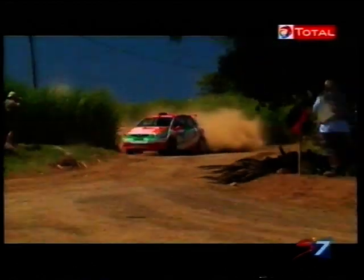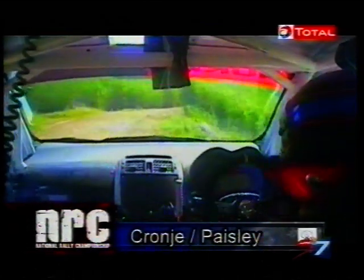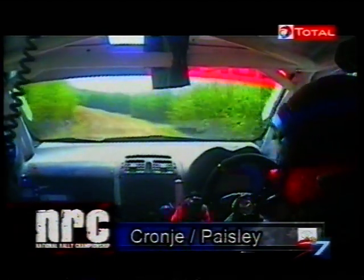2010 rally action gets underway with Mark Cronier and Robert Paisley breaking the silence of the Castrol Toyota Auris. First on the road is not where you want to be, but Cronier reached the flying finish in a time of 8 minutes and 49 seconds.